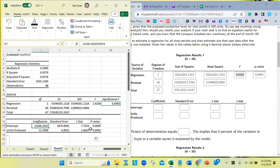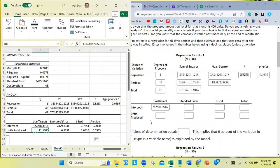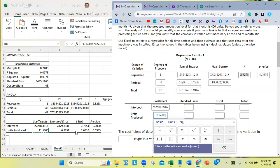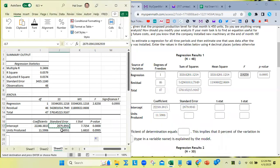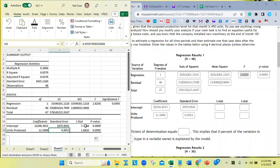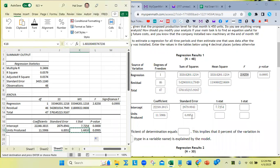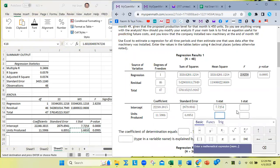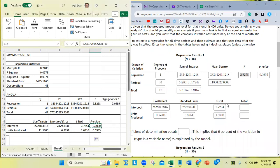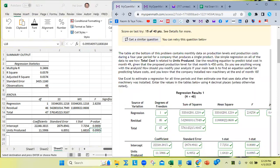We gotta get the intercept. You gotta get the units, you gotta get the slope. So here's the slope of the line. Need the standard error. We need the standard error of the slope of the line. We need the t-stat. Does the t-stat sound familiar? I'm just copying them in as I see them, right? Hit enter.